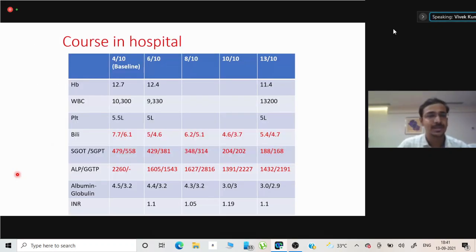So the patient was admitted and started on supportive treatment. The patient had already stopped the complementary alternative medication he was taking. Because of the cholestatic pattern in the liver function test, we started the patient on ursodeoxycholic acid. And this was the outside blood investigation which was done. And this is the follow-up serial repeat LFTs which were done during the stay in the hospital.